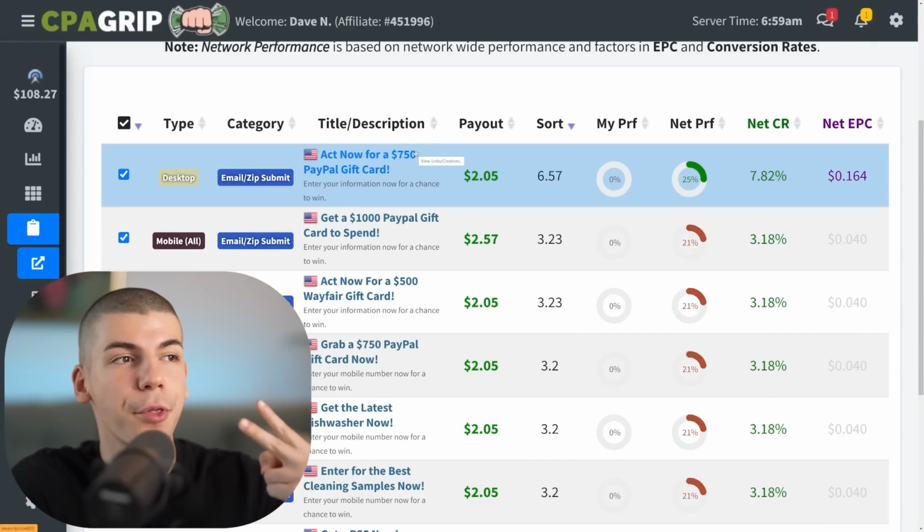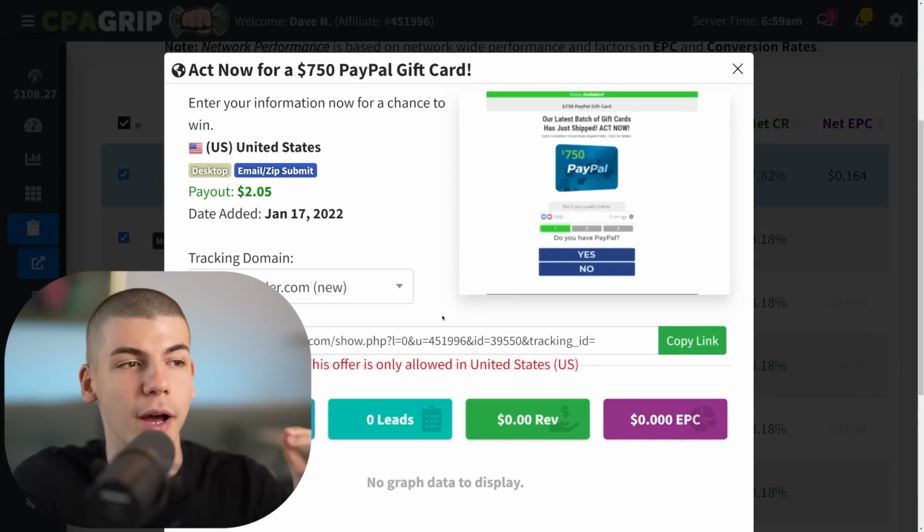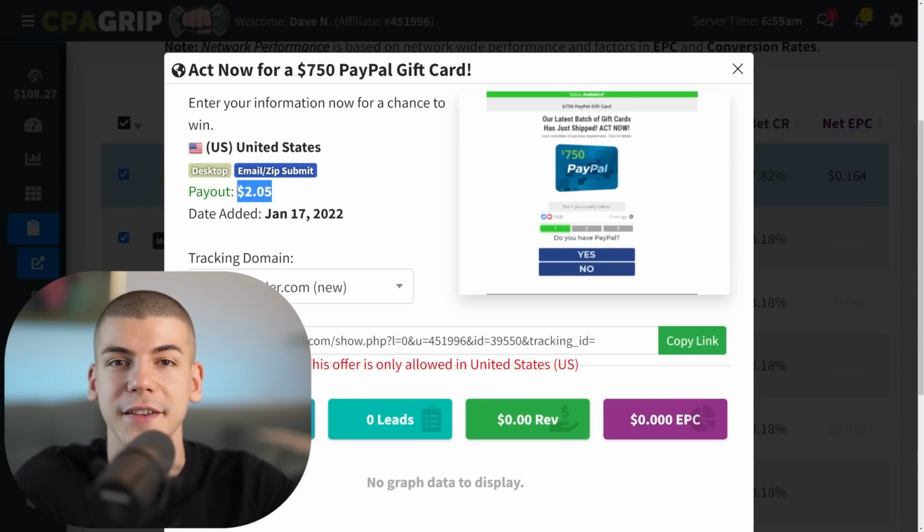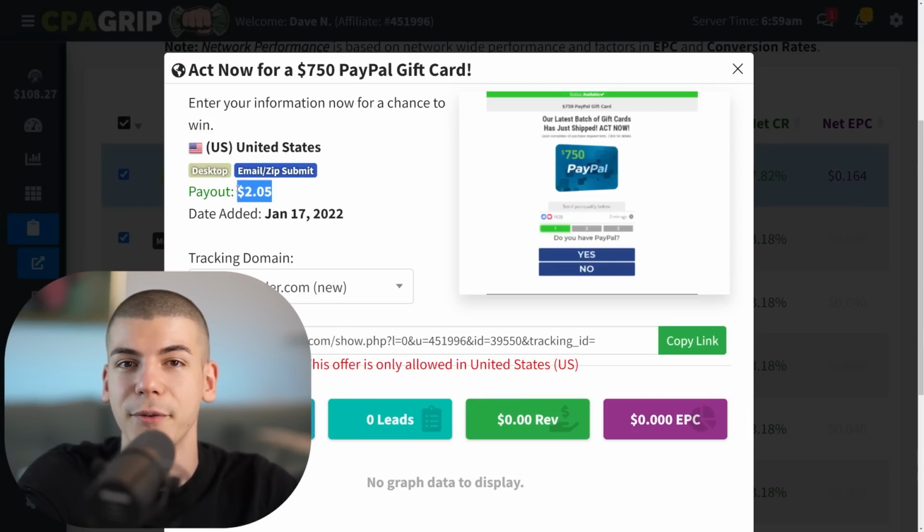So for step number two, I just want you to find some offer and then grab your affiliate link, which is going to be right over here. You basically just press copy link and then the entire link will be copied. As you can see, this is the page that we're promoting. When someone comes to this page and they enter their email address for a chance to win a gift card, you will be paid $3.05 regardless of whether they win the giveaway or not. If you collect 1,000 emails, that's gonna be $3,000, 10,000 emails, that's gonna be $20,000, and so on and so forth.